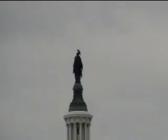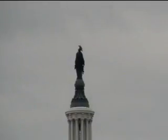The Statue of Freedom sits on the top of the United States Capitol, but would you like to see a closer view? Stay tuned. This is RadioDiary.com. As we take a tour of the new Capitol Visitor Center in Washington, D.C., this is a new addition to the United States Capitol that is long overdue.